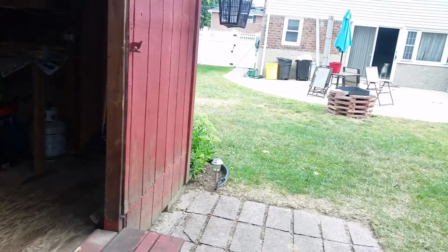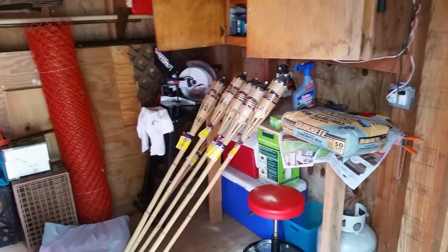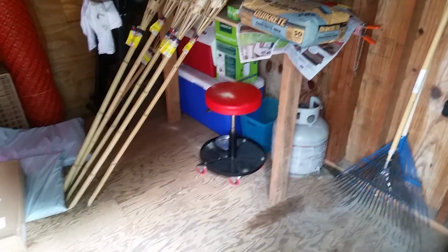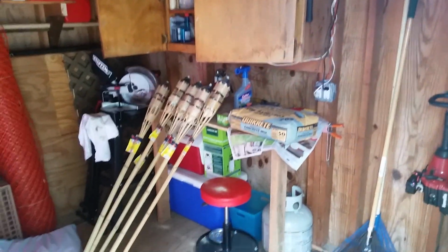And the shed is still the shed. Other stuff has been moved and put around. We got the tiki torches. They were on sale at Home Depot or Lowe's, wherever. And then the Quikrete was on sale, which is leaking. So I'm gonna have to find a bucket for that, which is probably perfectly right under there. Just kind of dump it in there. You know, when it starts to get used, it doesn't get cleaned every single day, but it's mostly cleaned.